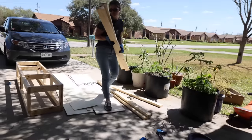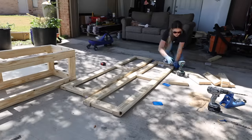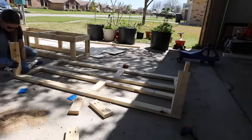After I finished assembling the first bench, I repeated the same process for the second one that would complete the other side of the L.